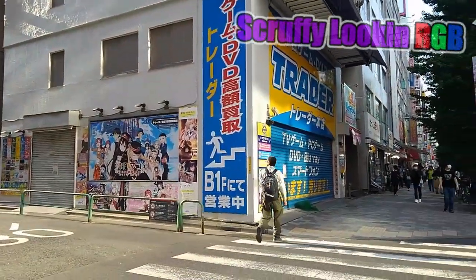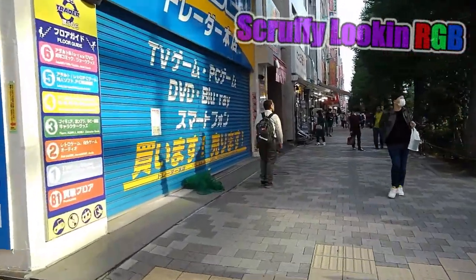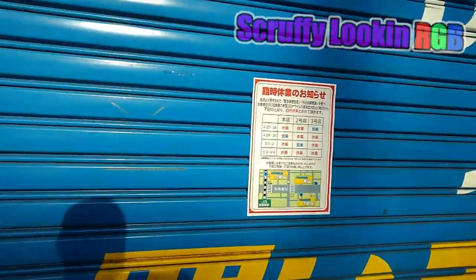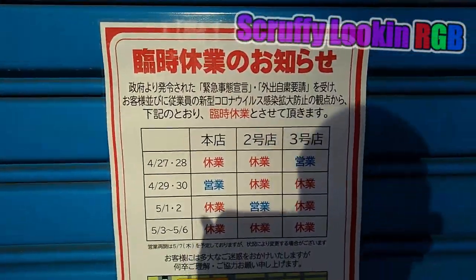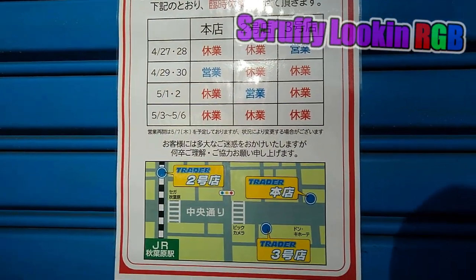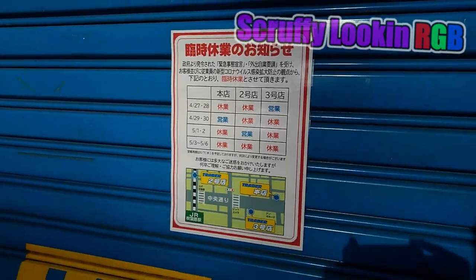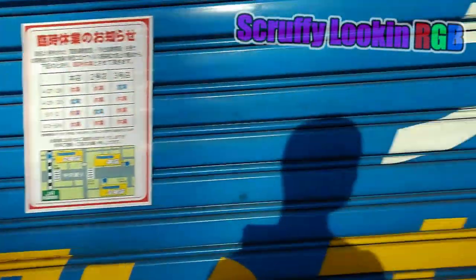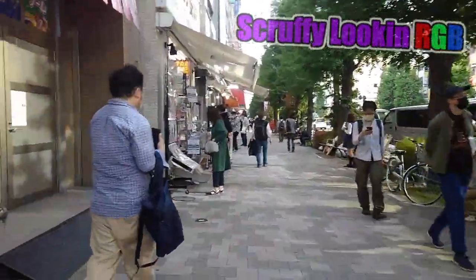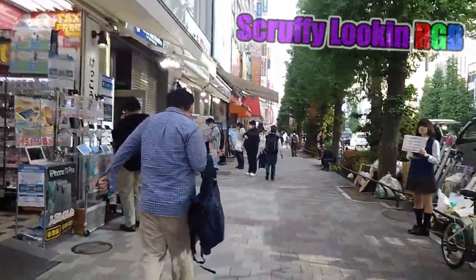If we get close, let's take a look at what their hours are or how long they're going to be closed for. Let's take a look real quick. We've got a schedule here. It tells what building is open and what is closed. Looks like, yeah, the blue is open, red is closed. So they're closed today. Go up a little further to see how Retro Game Camp is faring in this.